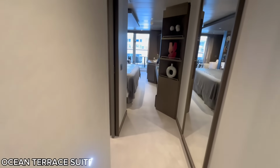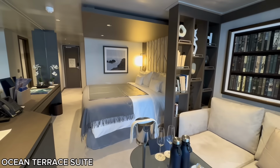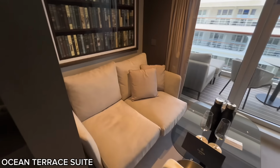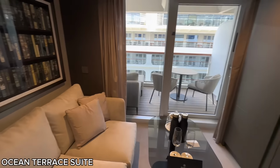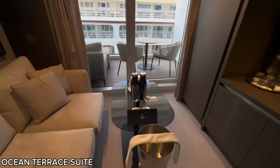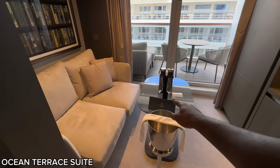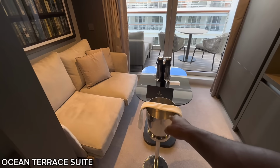This is the 377 square foot Ocean Terrace suite. We aren't going to get too detailed here with this suite, or any suite for that matter. If you guys want further details and you like what you see, you can inquire over with Lux Rally. But as you can see, you have a nice little lounging area and two glasses for champagne, which you do get complimentary champagne with your stay while you're here.